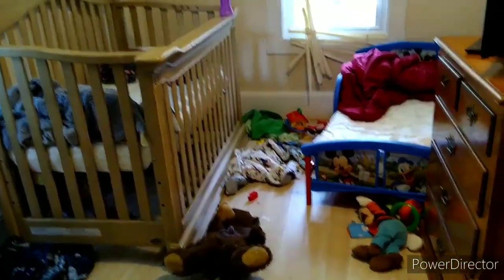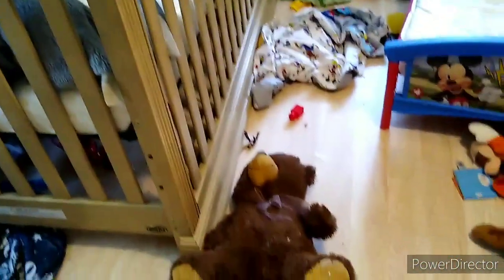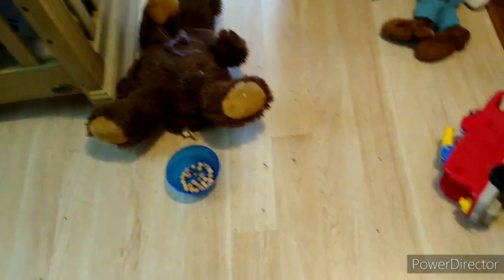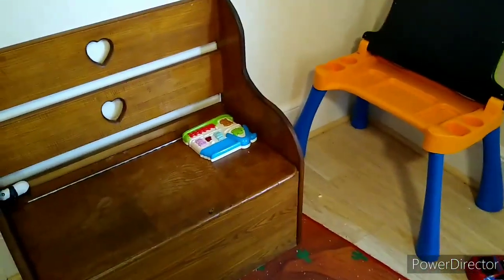There's blankets all over the floor, stuffed animals all over the floor, toys, there's a sippy cup, food, and all this nastiness on the floor. Over this way, they have their closet. So yeah, it is just a disaster area. So let's get to cleaning this up.